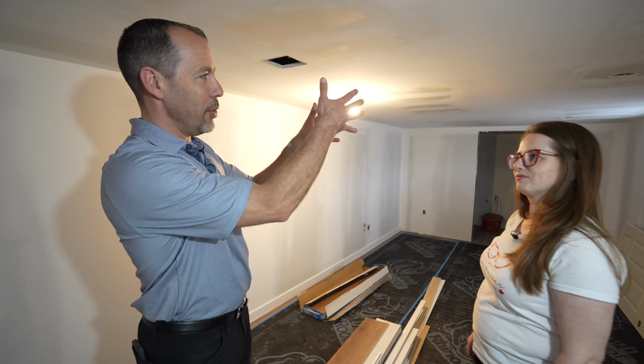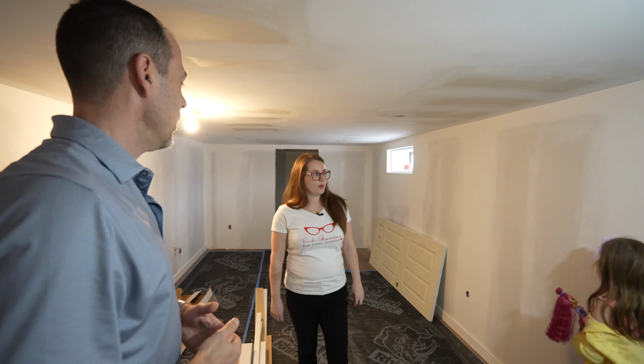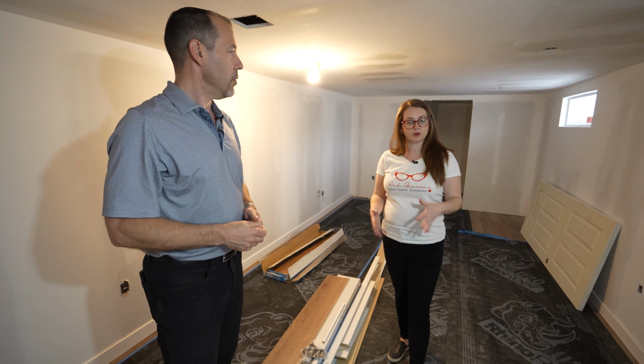But I'm just noticing the window well is a little bit wider. Did you guys build this wall out a little bit? Yeah, we actually decided to waterproof this basement. So originally it wasn't waterproofed.